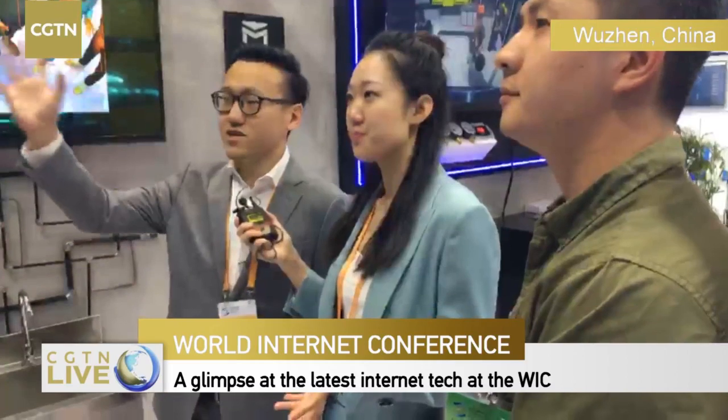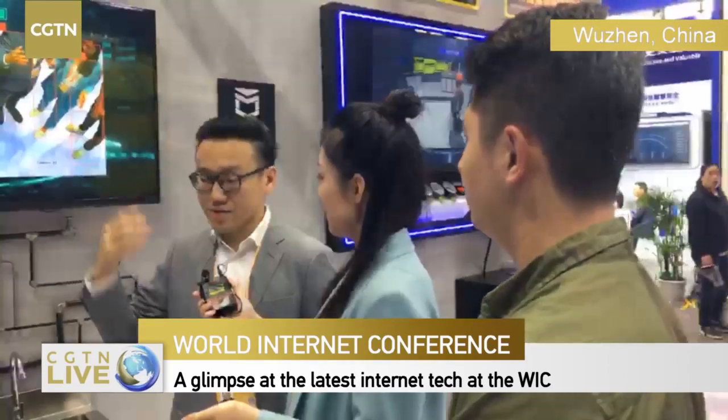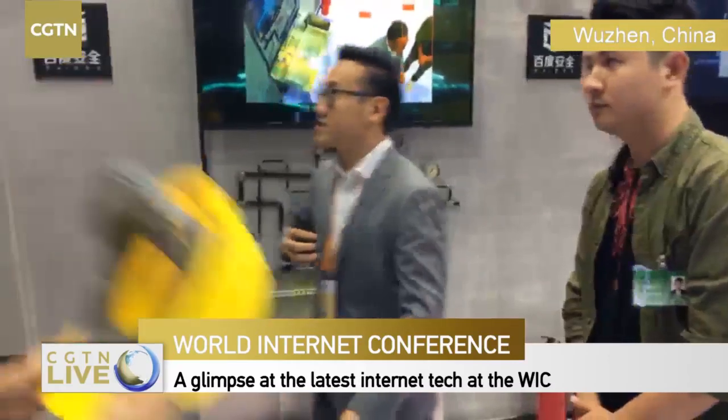Okay, so this basically is a scenario of the industrial usage. Yeah. Imagine this is a factory. Exactly. So a lot of these security cameras are actually monitoring whether you have your safety helmets on, whether you've washed your hands, and I think Meiping is going to demonstrate for us how this works.